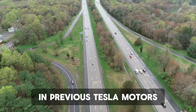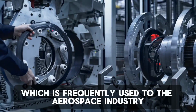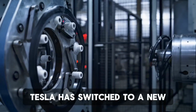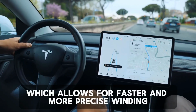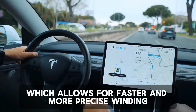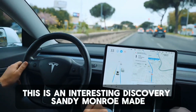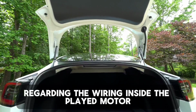In previous Tesla motors, the insulation was made from a material called Nomex, which is frequently used in the aerospace industry. However, in the Plaid motor, Tesla has switched to a new automated process for winding the wire, which allows for faster and more precise winding and can help to improve the performance and efficiency of the motor. This is an interesting discovery Sandy Munro made regarding the wiring inside the Plaid motor.